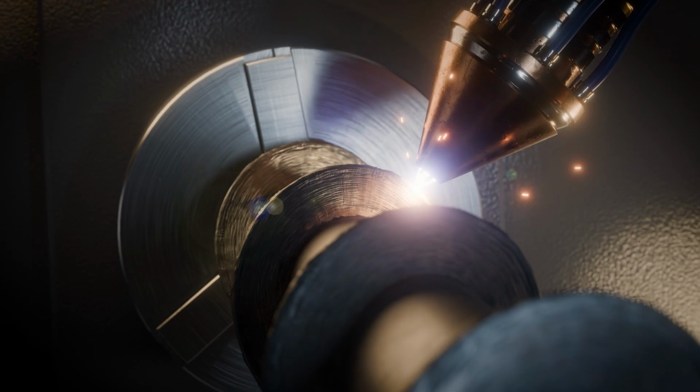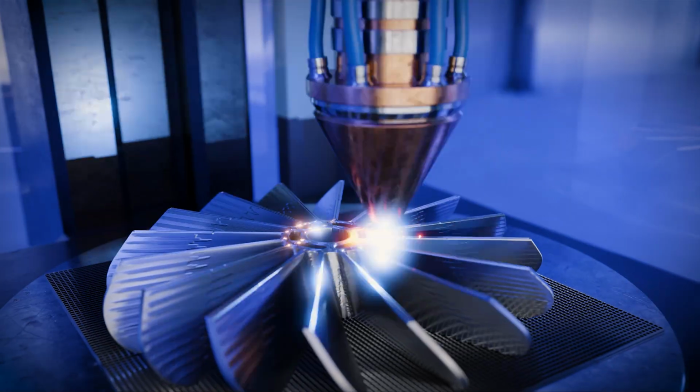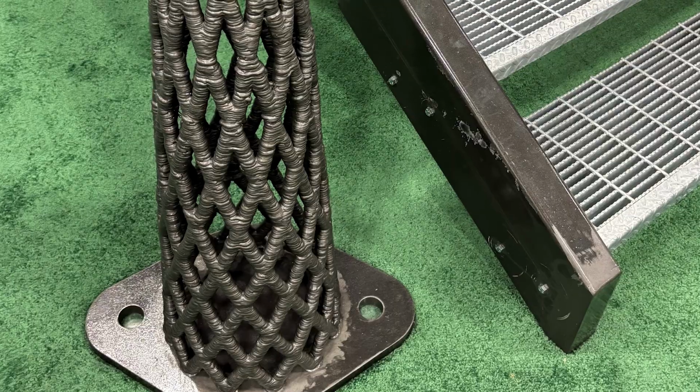But the printing process is amazingly quick. Once we know how thick it needs to be and what the shape needs to be, you're just running a program to a robot, and the robot can print out something like these pieces in only a few days. Super quick. Yeah, it is.